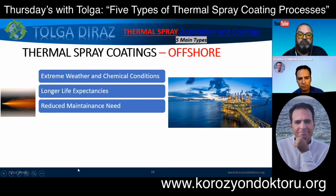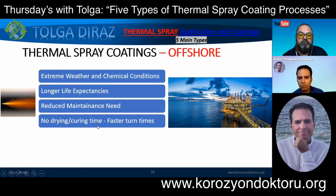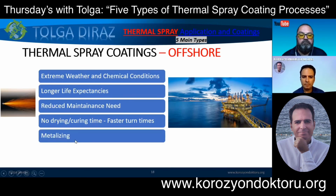They probably prefer it because of the reduced maintenance. No drying, no curing, and as we said, there is no solvent, unlike paint or other coatings. So no drying, no curing, faster curing times. This is also called metallizing, but most of the time in offshore industries it is thermal spray for aluminium. Sometimes people mix it up with thermal spray applications, thermal spray aluminium for short.